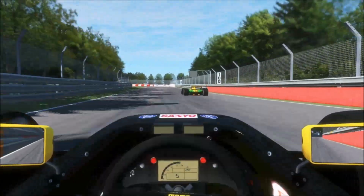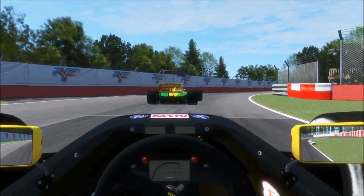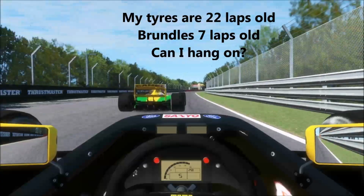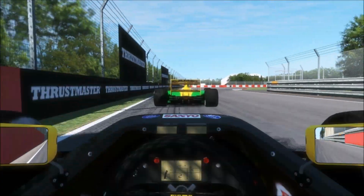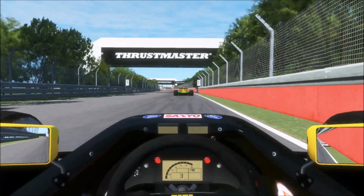There's only 15 laps to go till the end of the race, and I think I'm going to manage to keep him in place and outscore my teammate, which is as important or more important for me this particular race than getting in the points. I wanted to outdrive Brundle on track, which I haven't really done in a clean fight so far.